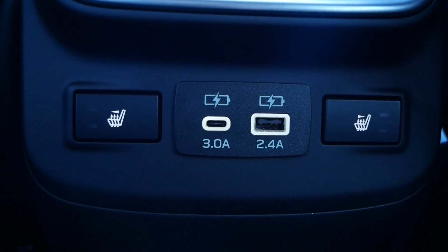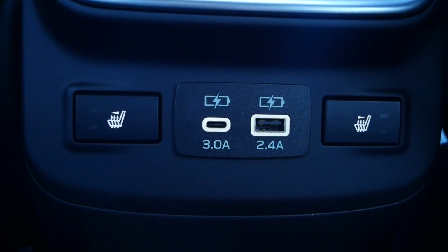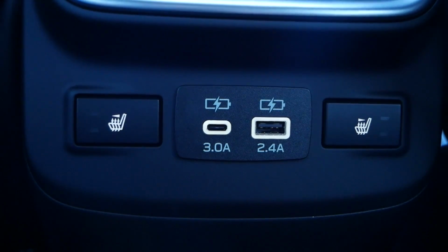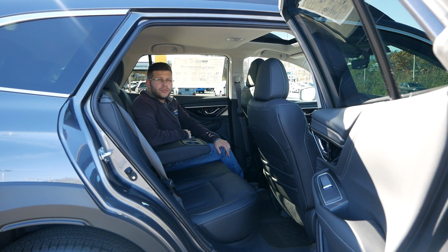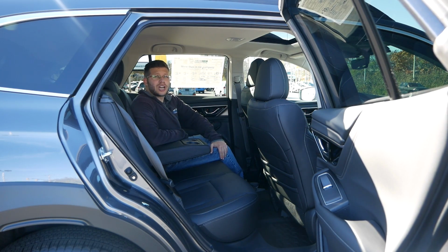Then also back here, you do have two rear air vents to go along with the USB-C and USB outlet for dual functionality if you do have a newer iPhone. Also, you have two level heated outboard seats. And rounding out the second row seating area, you do get a center armrest with two cup holders.